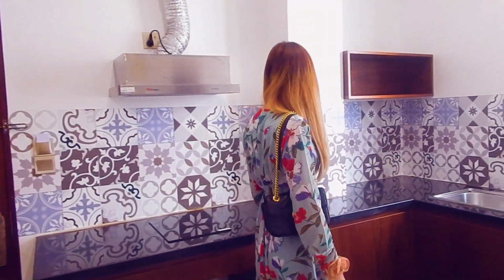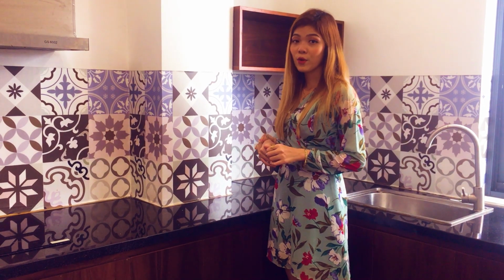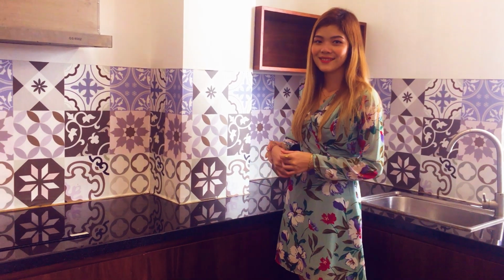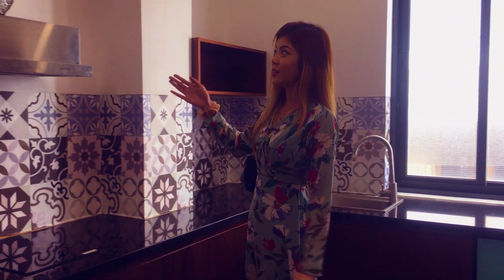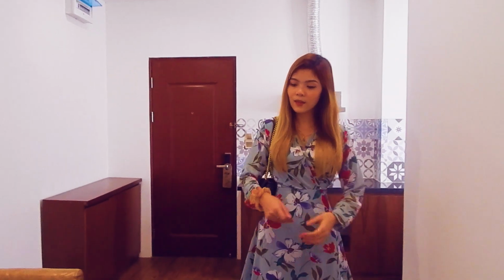Now I'm in the apartment room. Now let's check what they are. As soon as I enter the room, there's a private kitchen, and this apartment is only available for long-stay customers. The private kitchen provides a fridge, sink, hot plate, and ventilator, so you can feel yourself at home. Next to the kitchen is a dining area.